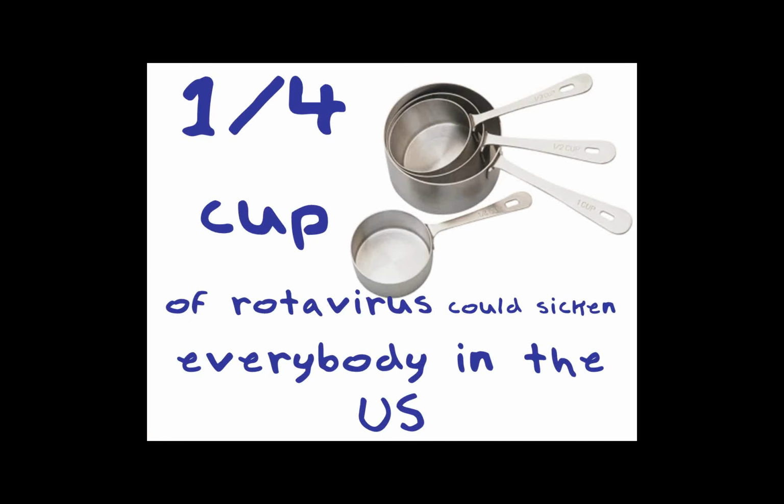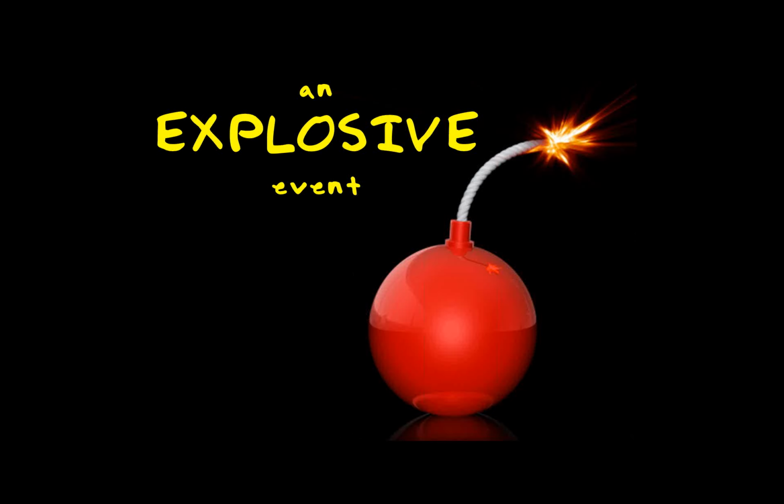It doesn't take much. I mean, this is really the amazing thing, how small of an amount of bacteria or viruses it takes to sicken everybody in the United States. This one called rotavirus is a fairly common source of the so-called stomach flu. It's a quarter cup, and we can sicken everybody in the U.S. It just doesn't take that much. And vomiting and diarrhea are both explosive events. The stuff comes out of your body.